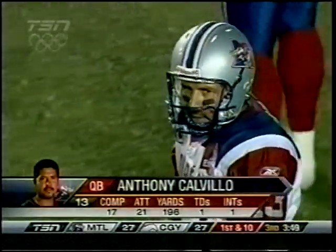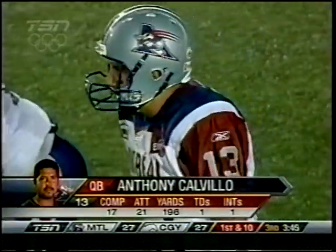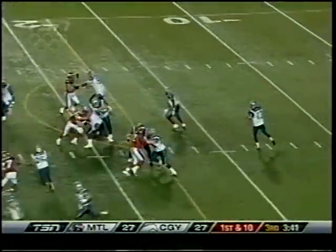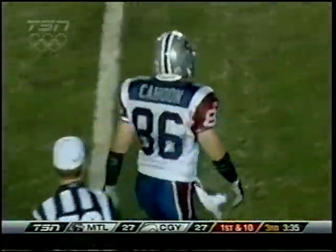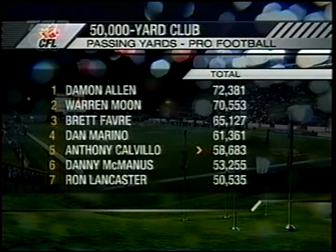Closing in on 60,000 career yards, 196 tonight so far. Third in career touchdown passes. He's now 4 shy of Ron Lancaster for number 2, and he goes to his most reliable receiver, Ben Cahoon, with a first down catch. Take a look at where Anthony Calvillo is all-time in football. There he is at 58,683 yards, climbing the ladder on Dan Marino.